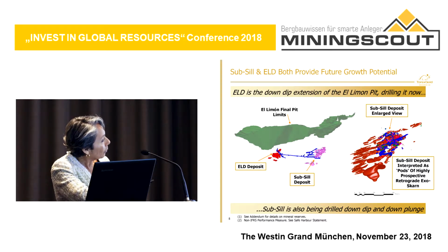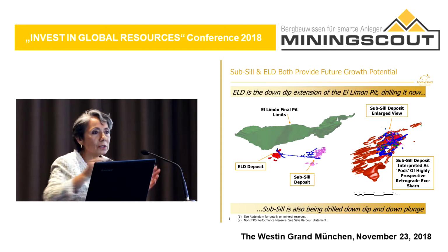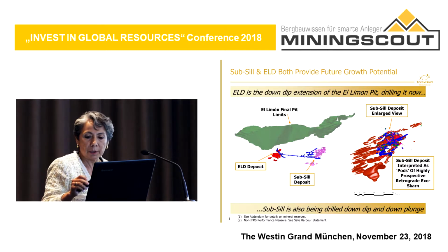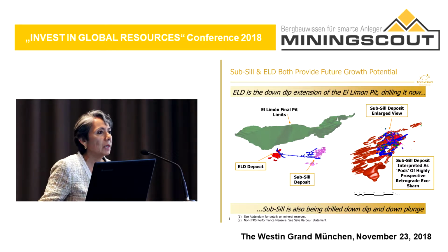That's a blow-up of the subsill. As you can see, the red is a skarn. All these deposits are skarn deposits. And the blue is where the reserves are. So we have not drilled yet all around here. Lots of potential to grow that underground deposit. We have 5 rigs. We just announced, actually, this week more results from drilling, just confirming more of the same.